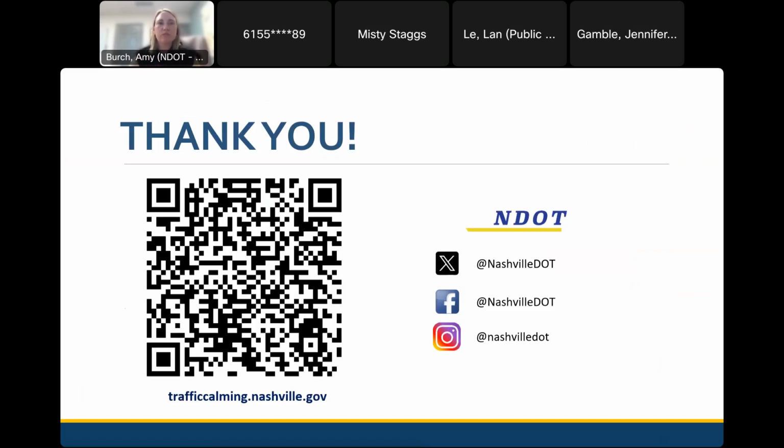One question I do have, Amy, is I know on Head Drive, it says speed cushions warning, and there's no speed cushions there. So maybe that's what Jennifer's talking about, that they put those signs there, but they haven't put the cushions there. Do you know if there are cushions going on Head Drive? No, there are not. Surprise. That's interesting. I think there are cushions coming on Chadwell. There are some other traffic calming projects in that area. I'm not sure about Head Drive.